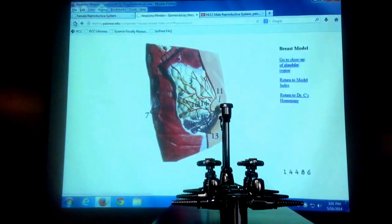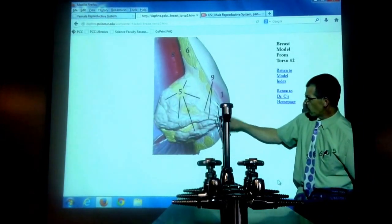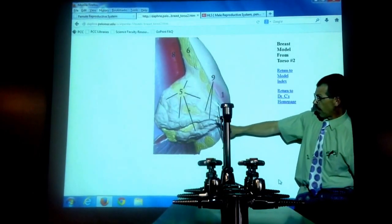So let me zoom out here a little bit. Look at number four. Yeah, so it's closer to the nipple. Right. So each milk duct comes down. There's a little teeny sinus or space where each duct widens before the nipple. That's the closest you get to an udder in a primate. Right there. Those are the sinuses.